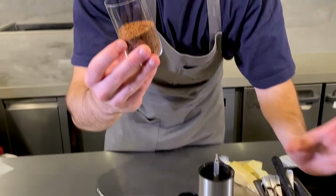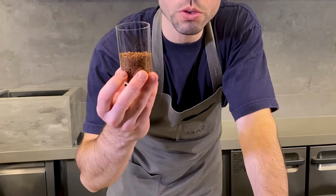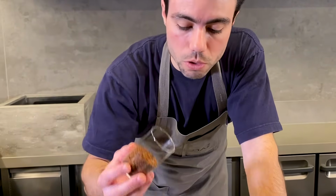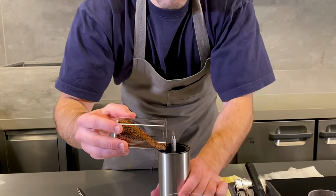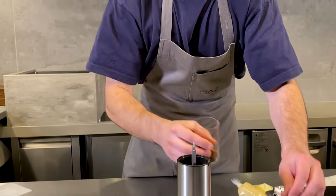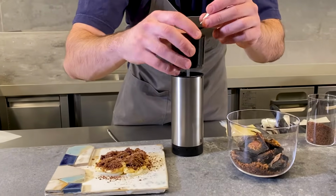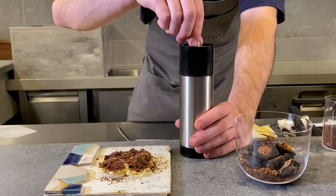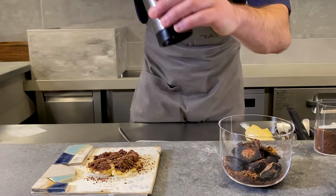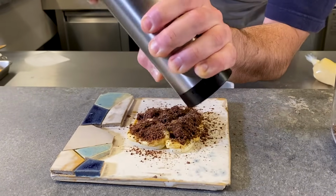We're gonna use the copoaçu. This is the seeds of the copoaçu after we roast it and dry it. And we're also gonna introduce it into Le Moulin so we can get another texture and also some other notes. This flavor is a little bit more sour and fruity. And we will also grind it on top.